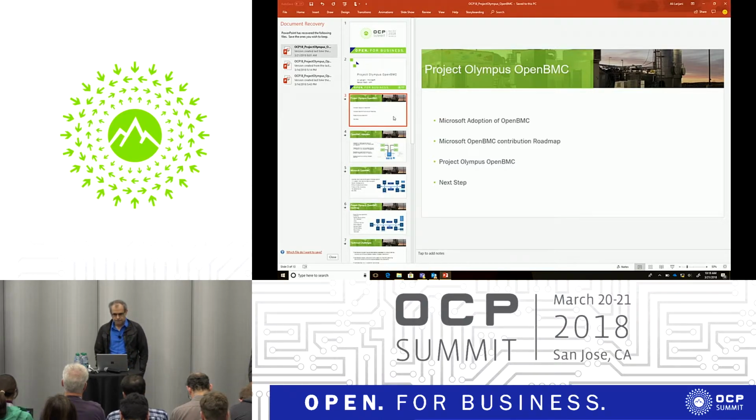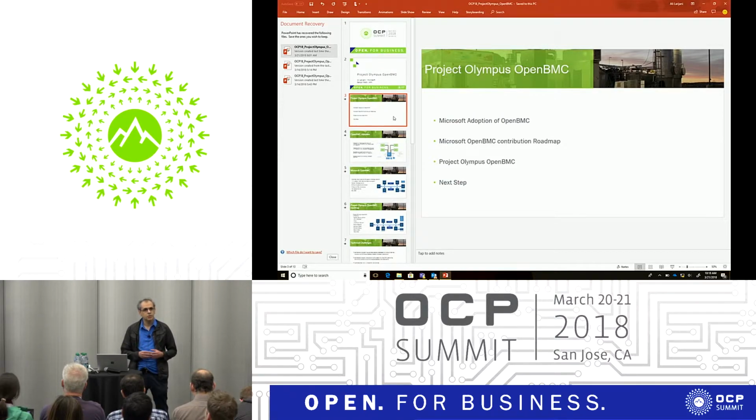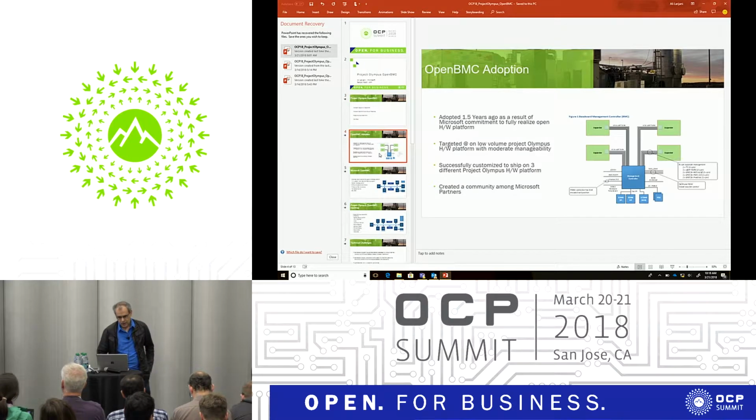For those people who are not familiar, Project Olympus is a portfolio of products that Microsoft contributes to the OCP. It's an umbrella. It includes different hardware platforms, from server platforms, Intel, AMD, ARM, to storage platforms, GPUs, rack infrastructure, and rack manager, all under one name, Project Olympus.